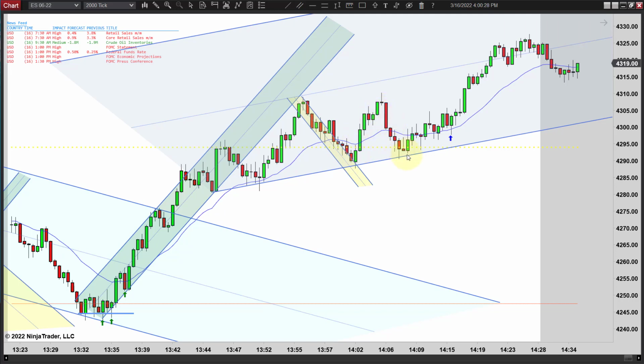Then you do get a failure here, but you're still below the EMA. I'd want to see something better than that. And so technically you got a new low. This is a triple bottom or double bottom, however you want to look at it. And then you get your first entry, second entry. And now you're above the EMA, and you can see we're suddenly making higher highs and higher lows. So that would give you a reason to be able to take that trade.